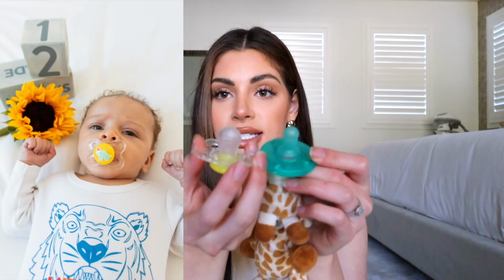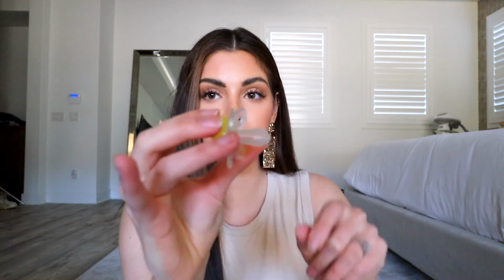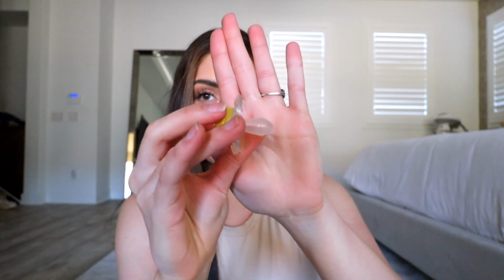So until then, he loved these pacifiers by the brand MAM. It's M-A-M. He loved these pacifiers. We had a set of like 4 or 5 of these, and these are just the pacifiers he would use for the longest time. And the nipple is shaped differently. I don't know if you guys can see the difference between these two nipples. From the side you can tell this one's more like a cylinder. This one is more flat. So Vaughn definitely preferred this shape.